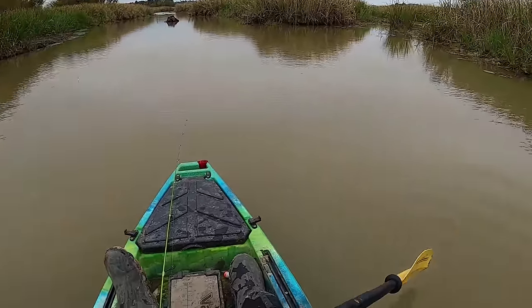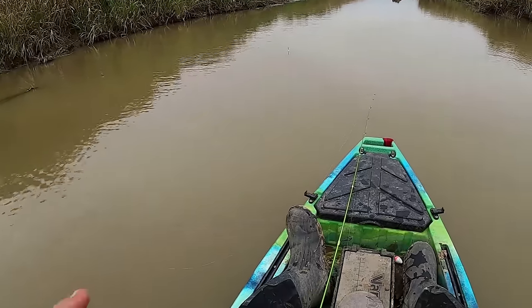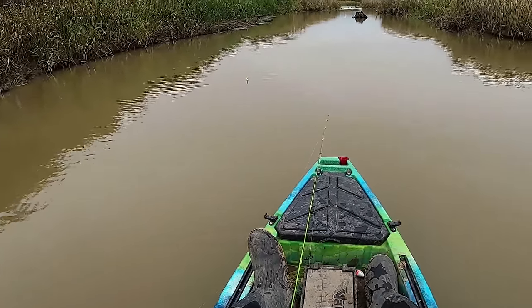And I have an explanation on why these crappie are stacked right here. I can show you exactly why. So y'all be sure to stay tuned.